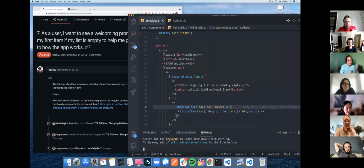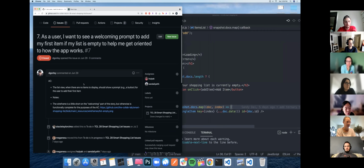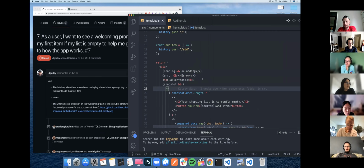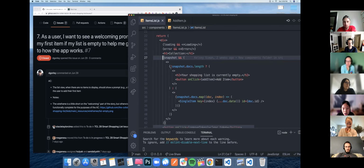So our issue was issue number 7, and that is about having a welcoming prompt to add the first item if the list is empty to help them get oriented with how the app works. So we wanted to use a ternary for our components in the items list. Since we already had the snapshot ternary for the condition, we added a condition to check to see if the snapshot has any items inside. And if it doesn't, then we have a prompt saying your shopping list is currently empty.